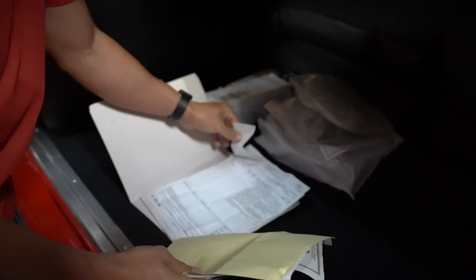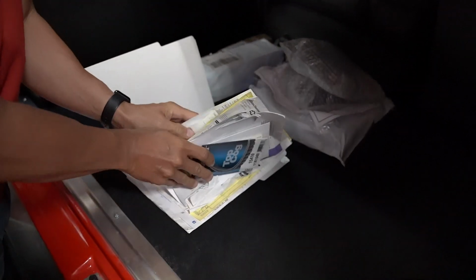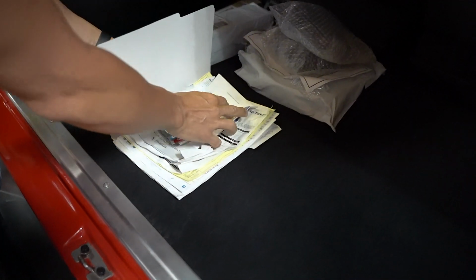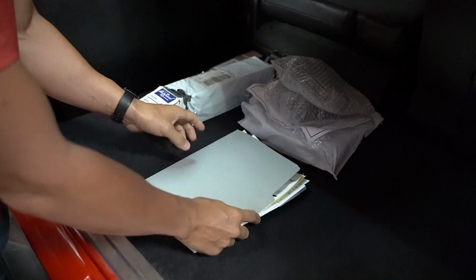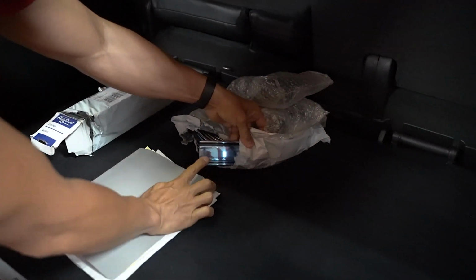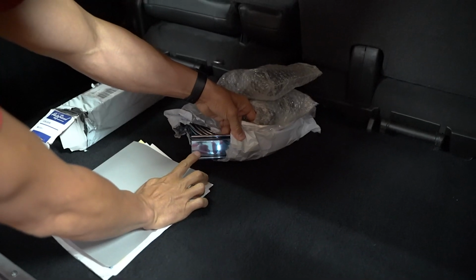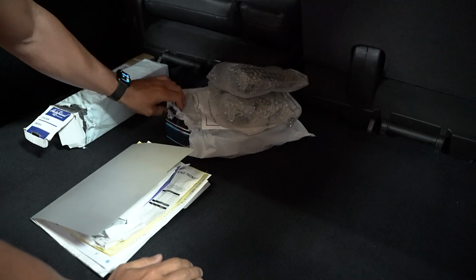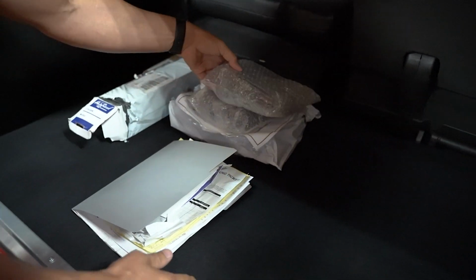Let's see here. There's nothing in here of significant, like engine rebuilds, transmission rebuilds, anything like that. Just some miscellaneous receipts and some moldings. If you want to put the moldings on the vehicle, they are here. We are not going to put them on. We are going to leave them in there, all the body moldings that go around.